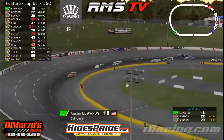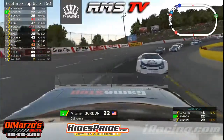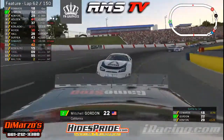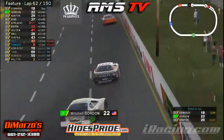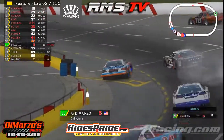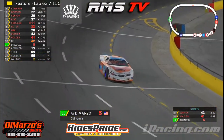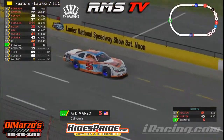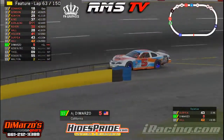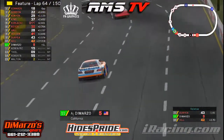Wow, he's really separating himself. Mitchell Gordon trying to hang on. He's getting a little bit of pressure there from Curtis Kenyon now. Kenyon is on the charge here. Looked like we just saw DeMarzo and Hill. And they had a little coming together, and they collected the 22. Looked like he was trying to get turned around before the field came around, and it just did not happen in time. DeMarzo now, he's the last car running in the order, and he's now one lap down.